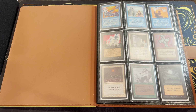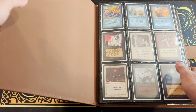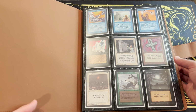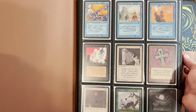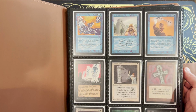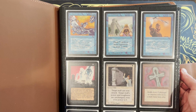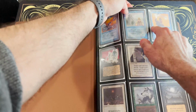And I'm just going to page through this binder and talk a little bit about what it's like to get some of these cards. So I'm old-fashioned. I sort alphabetically. I know that changed a little bit later in Magic's history, but not for me. So the interesting one on this page, of course, is the Ancestral Recall. This is actually not a near mint card.